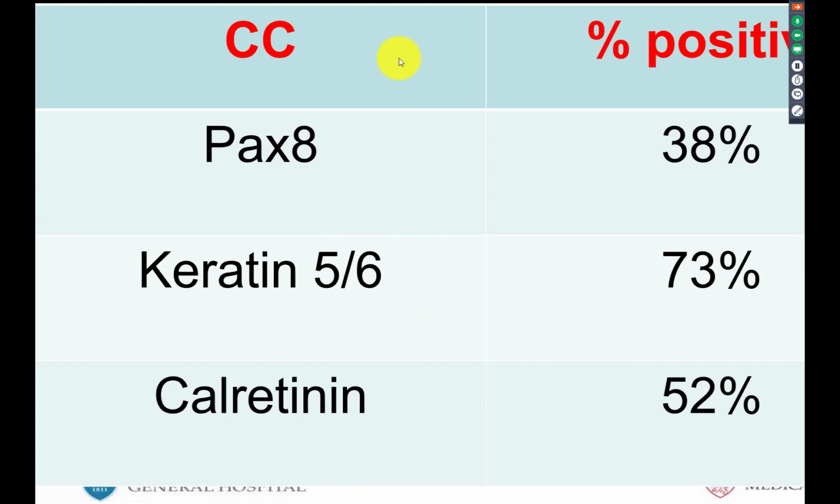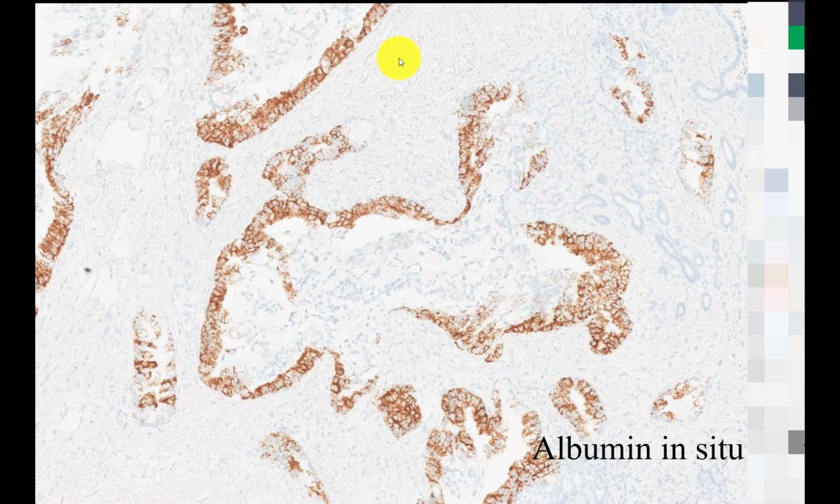Oh, apologies. And so you've got to be very careful when interpreting immunohistochemistry with the cholangiocarcinoma. I'm sorry about that. I'll take that call later.